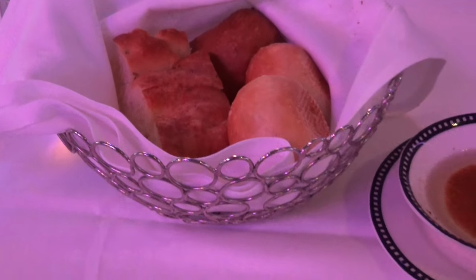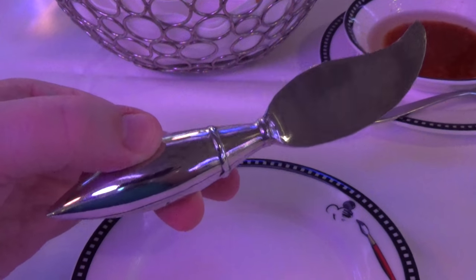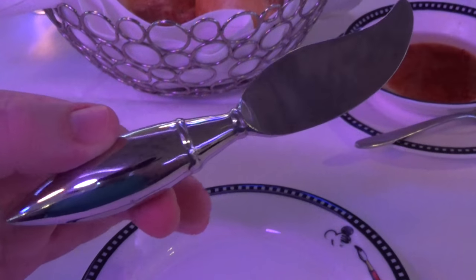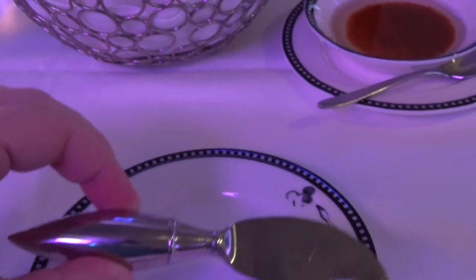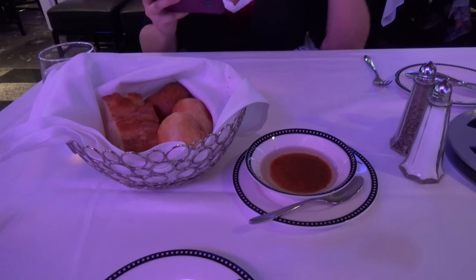Here's tonight's bread service. Got two different types of bread. Now, one thing I love about Animator's Palette is the butter knife is made to look like a little paintbrush. I know sometimes they sold these in the store, so we actually have one at our home. We were on the Dream in like 2012 or 2013, and they sold these in the stores. Don't know if they do or not, but they are really cool. Also, really cool centerpieces here, and now it's time to eat some bread.